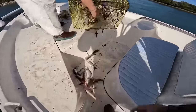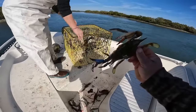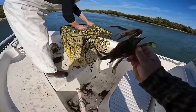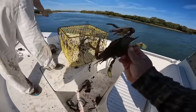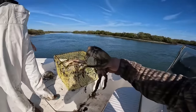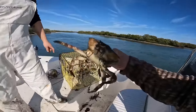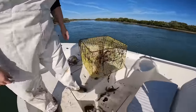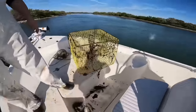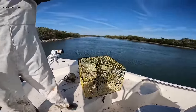A little female blue crab there. Ah, she's trying to get me. You can tell she's a female because she's got the red on the tip of her pincers, and she's feisty. They call that the lipstick. And that's a male there, and this is another one of those stone crabs that people say die when you take both of their claws and don't live at all. But we'll let that one go. Bye. This is kind of turning into a blue crab video. We're not doing that great.